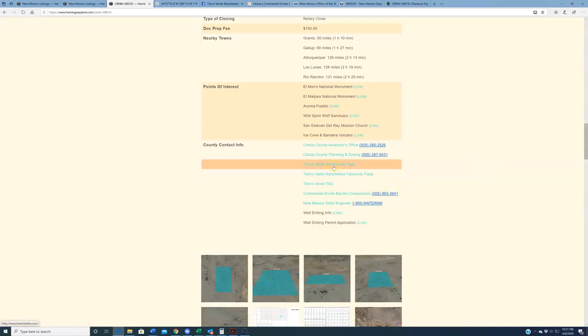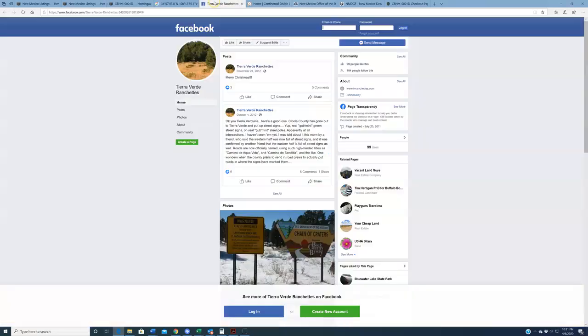Now, I've got some links down here. First one is to the Tierra Verde Ranchettes Facebook page. If you bring this up, you can communicate with actual people who own land in this area. You can ask them, get a realistic sense. What's it like living out here? What do I need to know if I'm going to build? What do I need to know if I'm going to drive out here? Whatever. Some people out here can answer your questions.